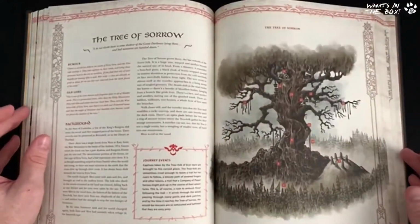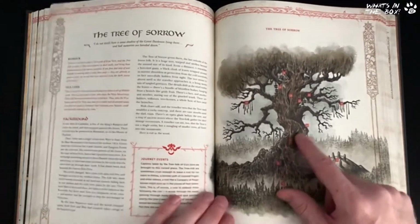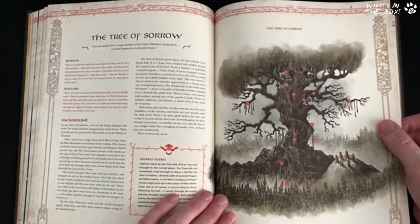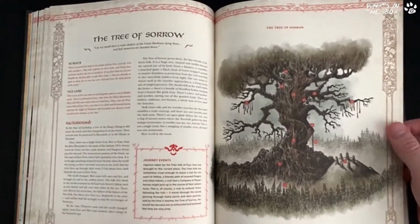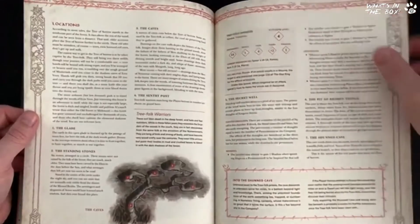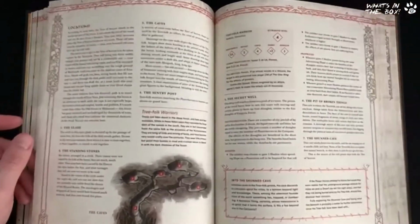Oh, look at that. The Tree of Sorrow. Look at the size of this thing. Many different locations up here. This is the Tree of Sorrow. I've got some rumour, old lore, the background, journey events. Locations. You've got some caves in there. That's really, really nice.